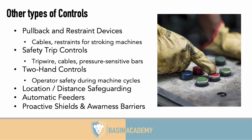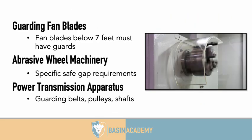Expanding on that, two hands are typically used in presses and rollers and things like that. And then location and distance safeguarding: basically you have to be outside of a certain area for the equipment to work. Automatic feeders, where you don't have to be in the work area at all. And then protective shields and awareness barriers, such as, again, a pumping unit fence.